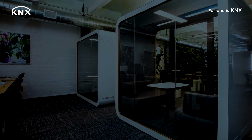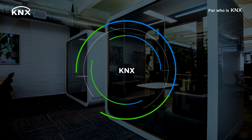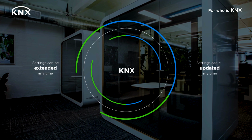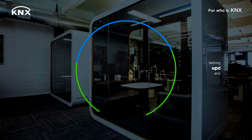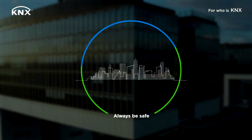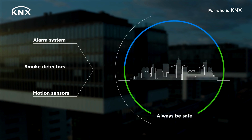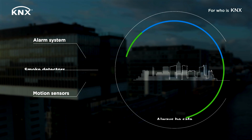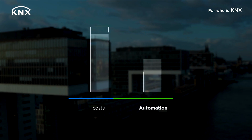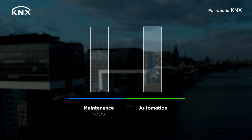Whatever your office needs, KNX is an open and flexible system so that your integration settings can be extended and updated anytime. The buildings and all the workers will always be safe. Smoke detectors, an alarm system, motion sensors that detect suspicious motions can all be integrated to protect your building from harm. By automating your building, you will considerably lower your maintenance costs.